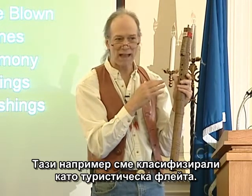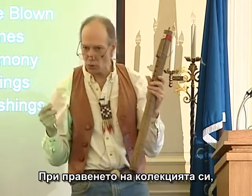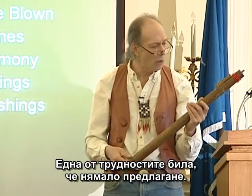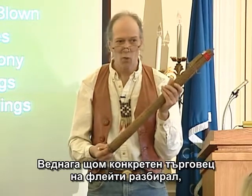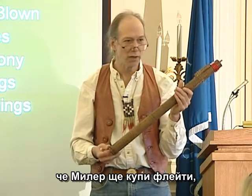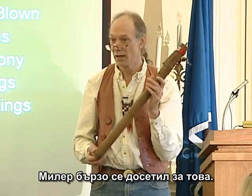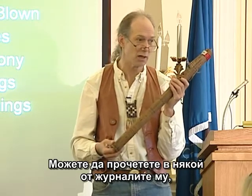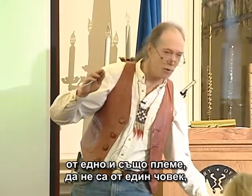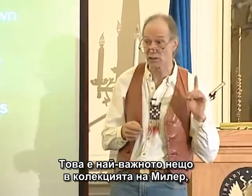And this is really what we've classified as what we call a tourist flute. When Miller was making his collection, he sent people out to help him procure the instruments. And one of the problems is that once a particular vendor, if you will, knew that Miller would buy the flutes, he'd go out and have somebody make up a bunch of them. But Miller caught on to it very quickly. You can read in his journals where he's got documentation to some of these folks saying, I don't want the same flute makers, all from the same tribe, all from the same person. I want diversity to the collection. And that's one of the most important parts of the Miller collections, its diversity.